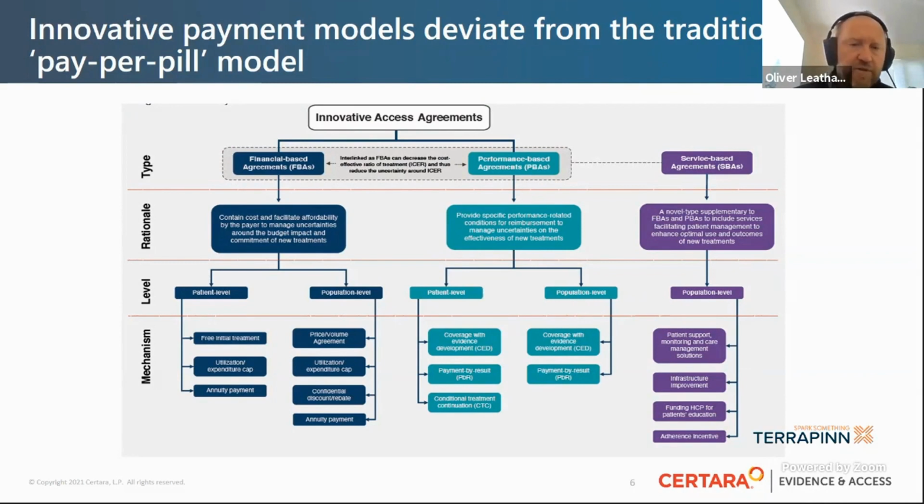At a patient level, this may involve things like giving an initial treatment, such as they did with Cimzia in rheumatoid arthritis, where they gave 3 months. You could call it a try before you buy type approach. And at a population level, you might look to have price volume agreements, or to introduce utilization or expenditure caps so you don't go above a certain budget.